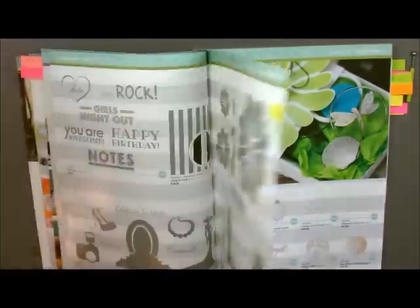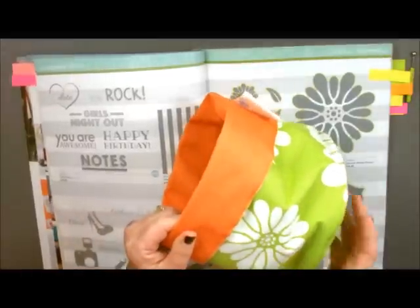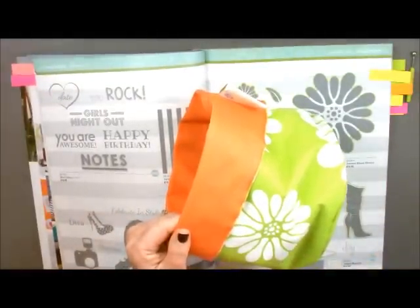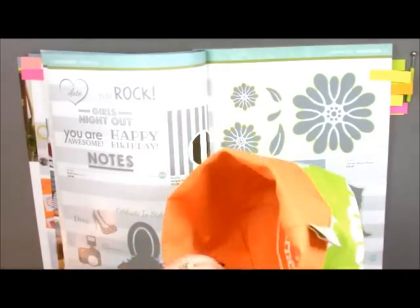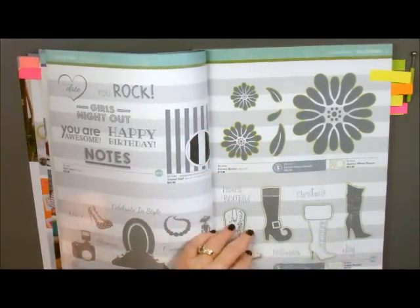Okay, so again, what I wanted to show you was that in this collection, they have the signature flower, which is on just about everything. Their colors are the green and the orange, and yes, this is a little canvas bag that you can buy as a Journey tool collector. Okay, so now we're going to go on.